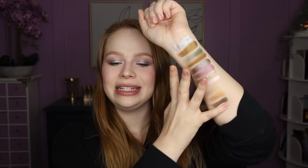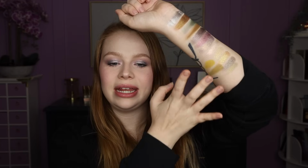needed my grungy greens, and I know those are just shimmers there, so I should probably do some mattes because that was the point. The shimmers are beautiful in here, but I feel like we've got plenty of special shimmers. That's what I need.